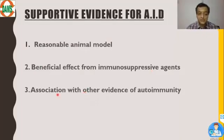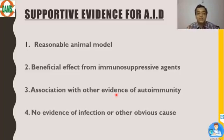And if you have association with other evidence of autoimmunity, please remember, what is the dictum in medicine? Disease is known by the company it keeps. When a patient has a predisposition to autoimmunity, he or she is likely to also have other features of autoimmune disease. That's why we say, if there is also diabetes, an autoimmune disease with destruction of the pancreas, other autoimmune diseases can also occur with higher risk in the same patient. So that can be supportive evidence. And most important in our country, there should be no evidence of infection or other obvious cause.